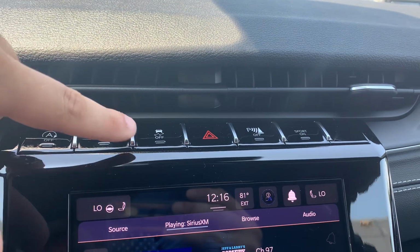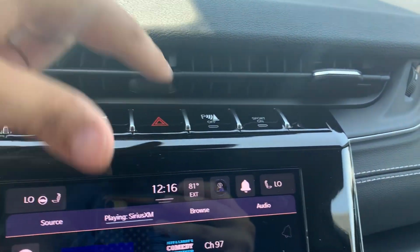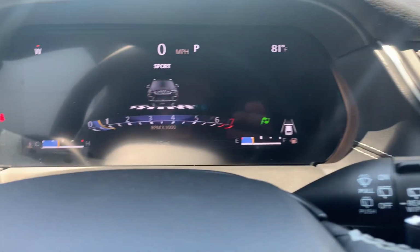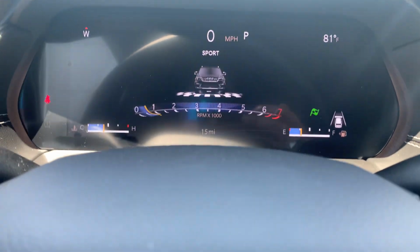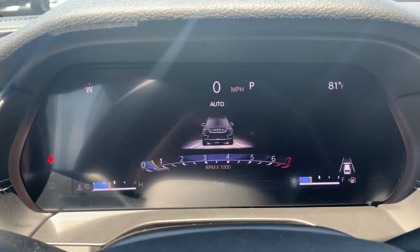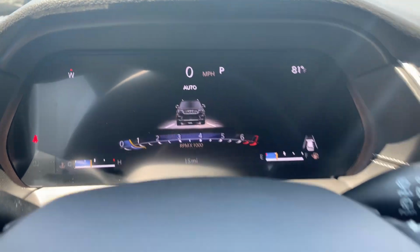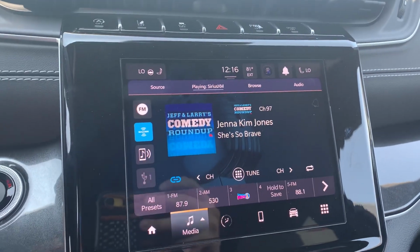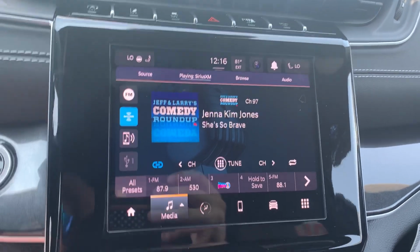Lane keep assist as well. Our stability track, our parking sensors, and then guess what, guys? Sport mode. It does let you know over here in the dash, throws up a little nice checkerboard deal. And then of course, when you throw it back there, it goes into auto for you. Now it does have 4-wheel drive. You won't have to, no user input there, so that's great. A little bit of ease and convenience as far as that goes.